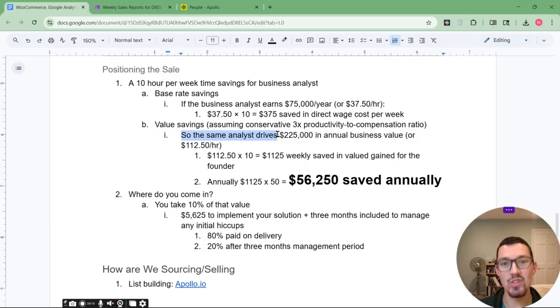So that same analyst, they're getting paid $37.50 an hour, but the owner of that business is obviously getting more value than what they're paying. Otherwise, they wouldn't have the employee on. So we're not going to charge for the money that they are paying. We're going to charge for the value that they drive, because this workflow is going to free up 10 hours of value for the CEO, not just 10 hours of wages.